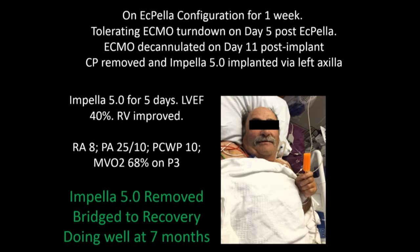His LVEF improves to 40%. RV actually normalizes, and these are his hemodynamics on P3 with the 5.0. He's completely normalized his hemodynamics at this point. So the 5.0 is removed. He's bridged to recovery, and he's doing well at 7 months follow-up.